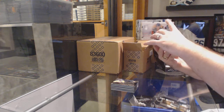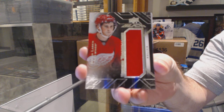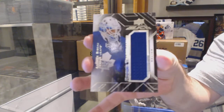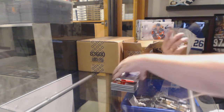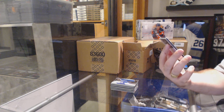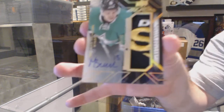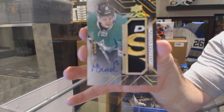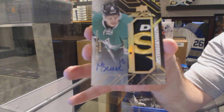For the Red Wings, we've got our rookie trademarks relics, Dylan Larkin. For the Maple Leafs, rookie trademark relics, Bebo. And we've got, oh, that's filthy, a 12 of 15, missed it by one on the jersey number, rookie trademarks patch autograph for the Dallas Stars, Matthias Janmark. Out of 15, that swatch is disgusting. Matthias Janmark.